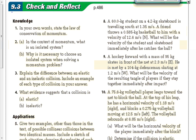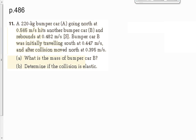All right, guys, we're going to assign some more homework for you. Page 486, number 1 to 10. There is a good question number 11 as well, but we're actually going to do question number 11 right now as a group. So questions 1 to 10 are homework for you, okay? Question number 11 relates to the whole elastic, inelastic thing that we looked at last week. We'll do this one as a group, okay?